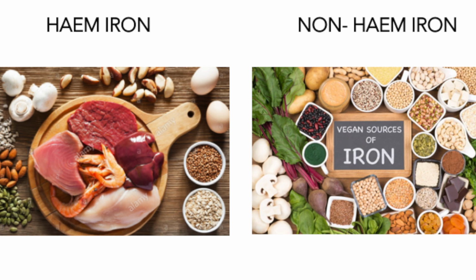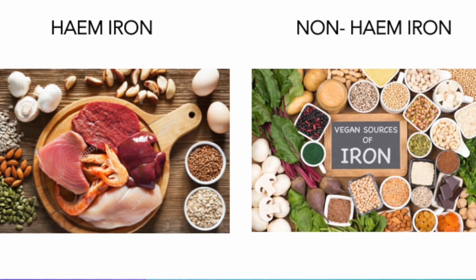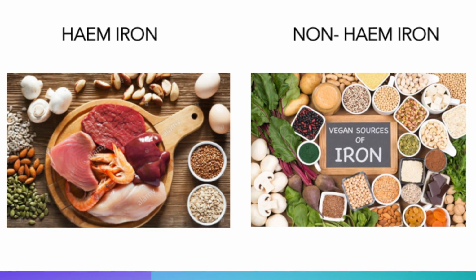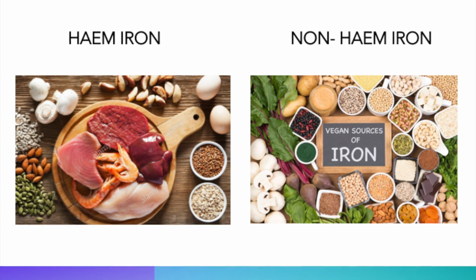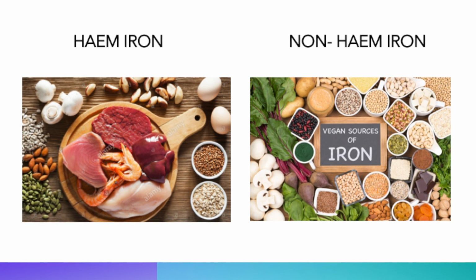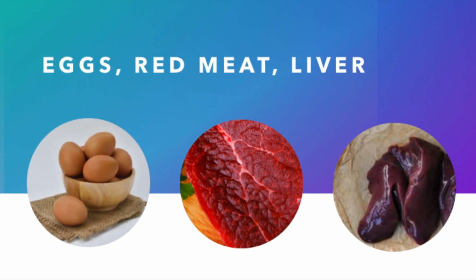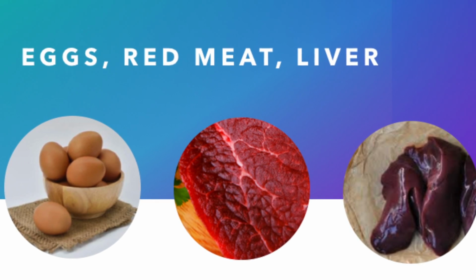So where can we get iron from? Broadly speaking, iron can be split into two groups. These are from animal sources and from plant sources. Heme iron from animal food sources is more readily and easily absorbed by our body, though plant sources offer a good alternative if you don't eat meat or shellfish. So eggs, red meat, the redder the better, and liver or offal are the best sources of iron.